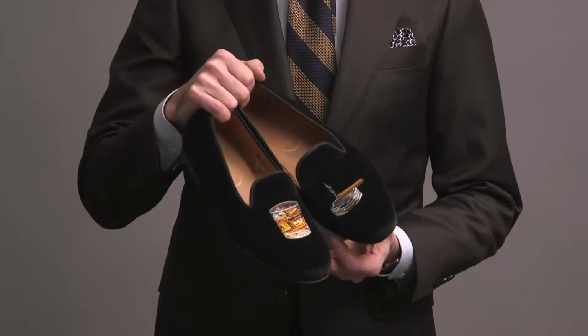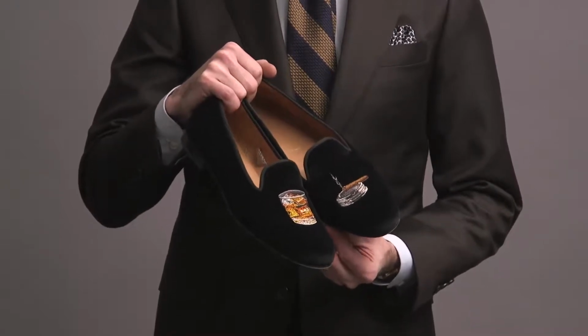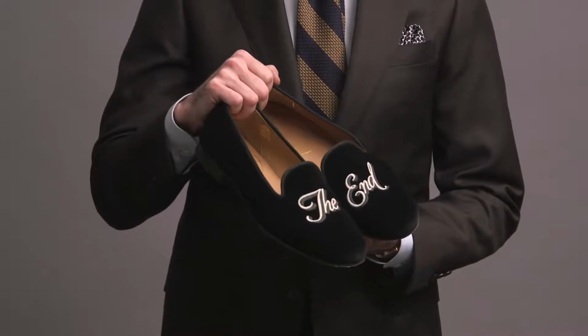So here we have a pair of velvet slippers. These are by Stubbs and Wooten. They're called Scotch for obvious reasons. And then I have another pair from Stubbs and Wooten called The End. I wore these on New Year's Eve.